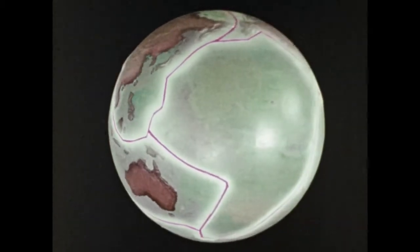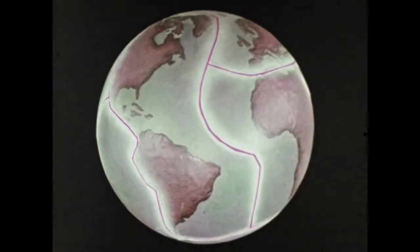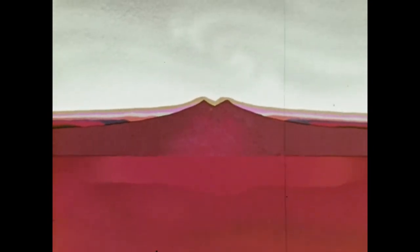But how can we be sure this is what is really happening? Is there some kind of proof? On the ocean floor are layers of sediment consisting of sand, mud, and dead sea organisms. If the sea floor is spreading, new sediment would be settling on the recently formed crust. Thus, at a ridge, the bottom layer of sediment should be symmetrical on either side, becoming older as we move away.